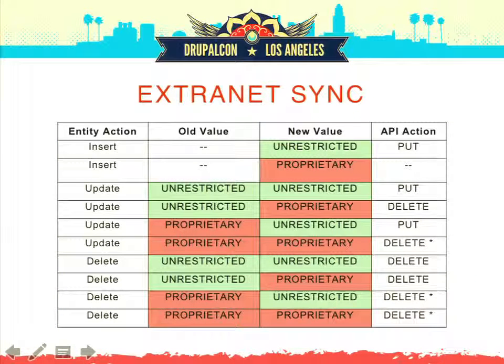So it turns out people do a whole lot more than just create nodes. This is one of those things that you think, oh, well, this is pretty straightforward, and then you realize, oh, there's a lot of edge cases we didn't think about. So we created a table here that basically says, okay, what happens when you insert a new node, right? Well, we won't go through every cell of the matrix here, so don't get too scared. But if it's unrestricted and it's meant to be on the extranet, it's going to generate a PUT to push it over there. Side note, the people who've worked with services before are thinking, why a PUT?